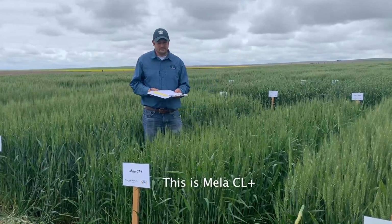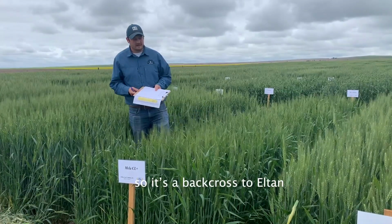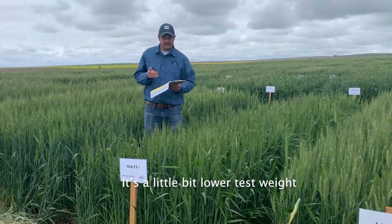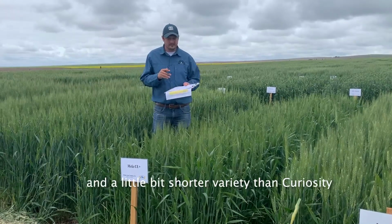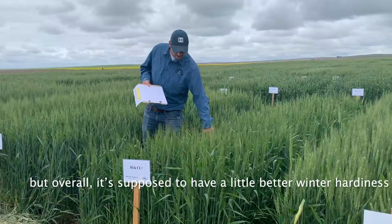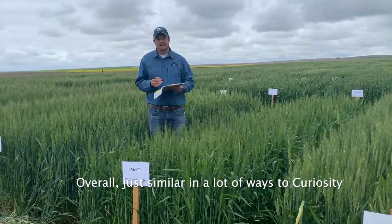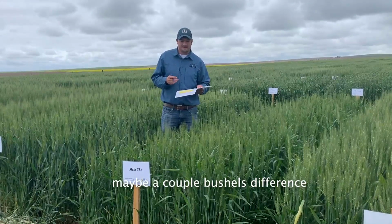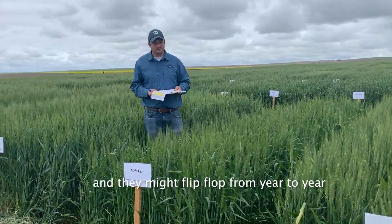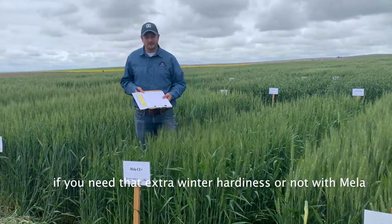This is Mila CL Plus. This is a 2-gene Clearfield out of WSU, so it's a back cross to Eltan. It's a little bit lower test weight and a little bit shorter variety than Curiosity, but overall it's supposed to have a little better winter hardiness than Curiosity. Overall, just similar in a lot of ways to Curiosity, maybe a couple bushels difference, and they might flip-flop from year to year, but overall I think it's a little bit more about if you need that extra winter hardiness or not with Mila.